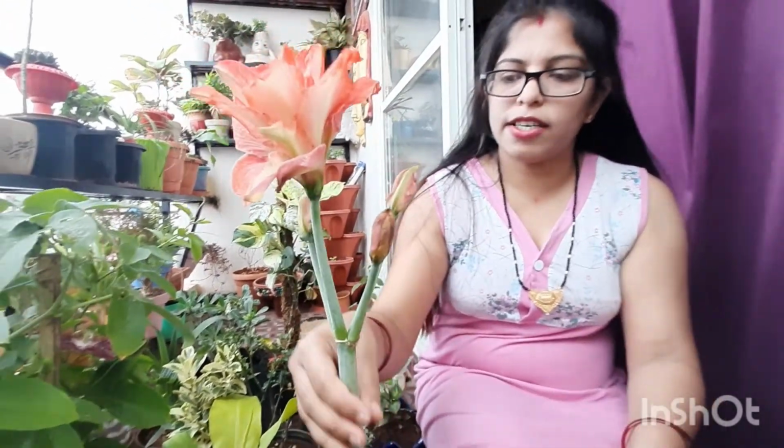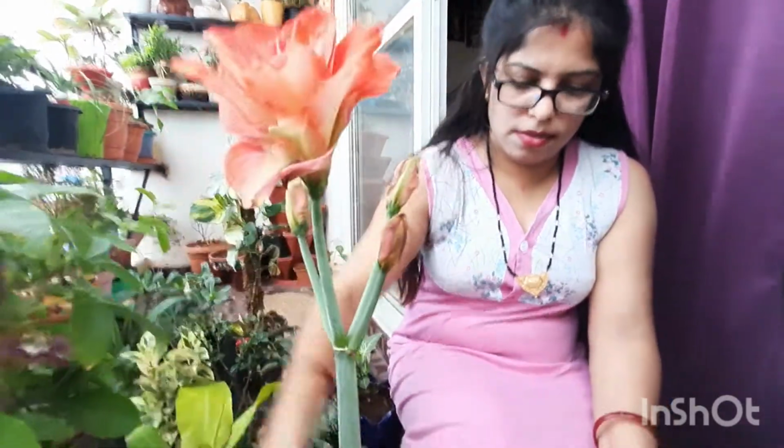It's a variety of lily plants. It cost me around 250.